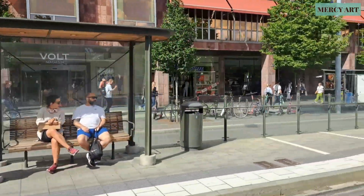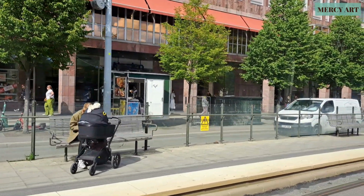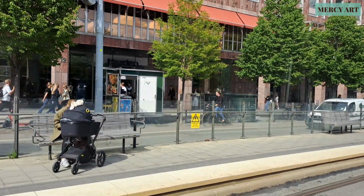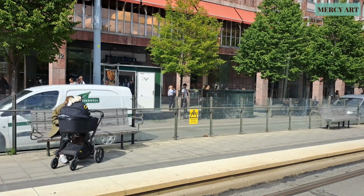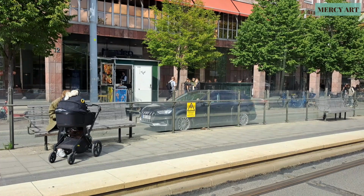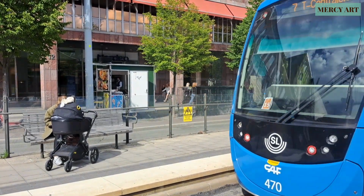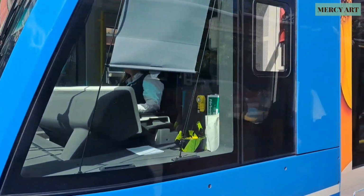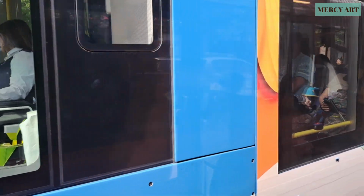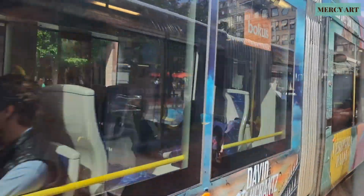Something else I have to mention, or rather emphasize, I think I had earlier mentioned in other previous videos about the efficiency of transportation in Stockholm, specifically the whole of Sweden. Now, there's something special called the SL card. You can see that tram right there in front is written SL. Basically, this is one way in which you can move around within Stockholm or outside Stockholm.